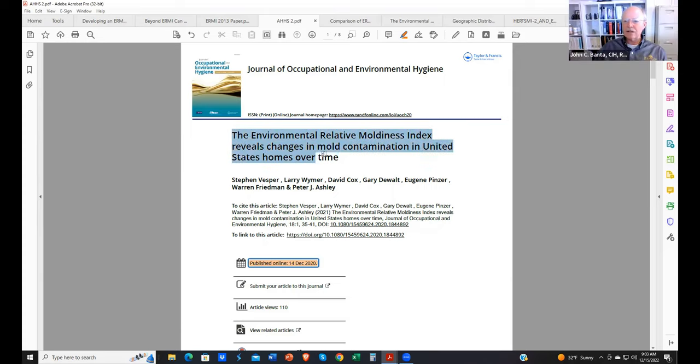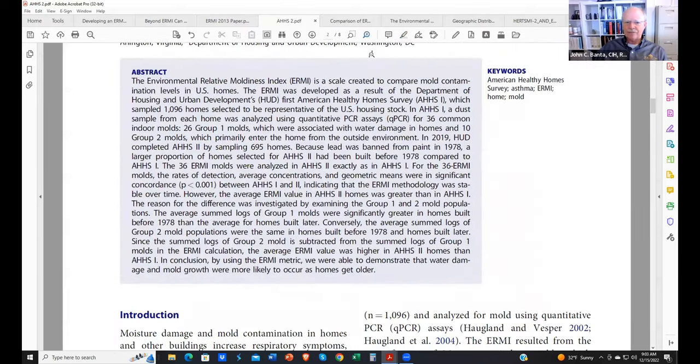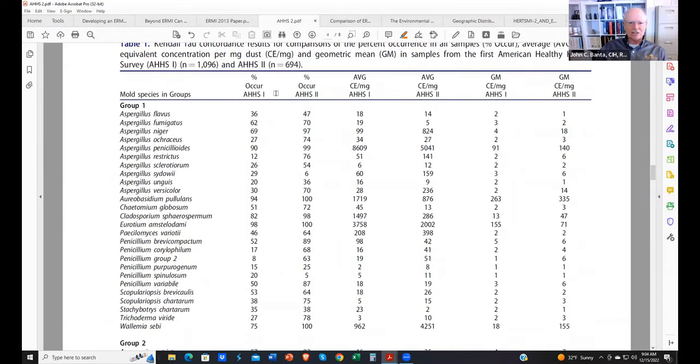So what they did was they looked at another 703 buildings, analyzed them using the same technologies that were used originally and that we've been talking about today, and then published the data in a chart that was very similar to what we saw earlier from the study back in 2013. And they compared the American Healthy Homes Survey from 2013 to the American Healthy Homes Survey, which was just done a few years ago, and came up with comparisons that allow us to consider what has happened over time.